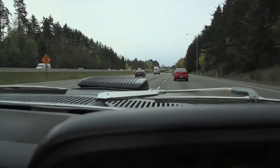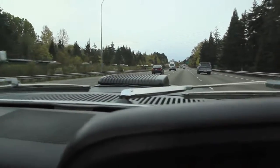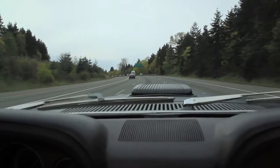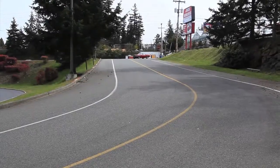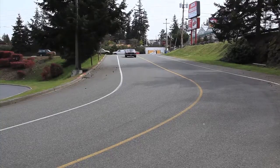We're going down Interstate 5, heading towards Seattle. And as you can see, we're just rolling along. It does well. I would have left the sound on, but the microphone on the camera was picking up so much wind noise, it was just hard to hear. Anyway, I think you'll like driving this car a lot. It's a beautiful car. You'll enjoy it immensely.